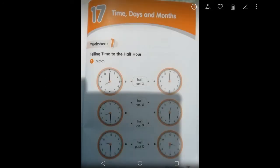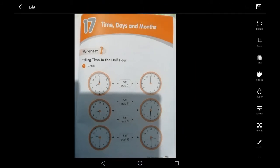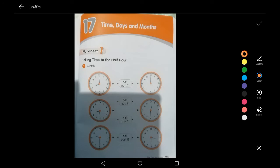question number 1, page 191. Please open your activity book on page 191 and let me solve this question. Now here, telling time to the half hour, we have to match. Okay? Now, this clock, the first one, who can tell what time is it here?